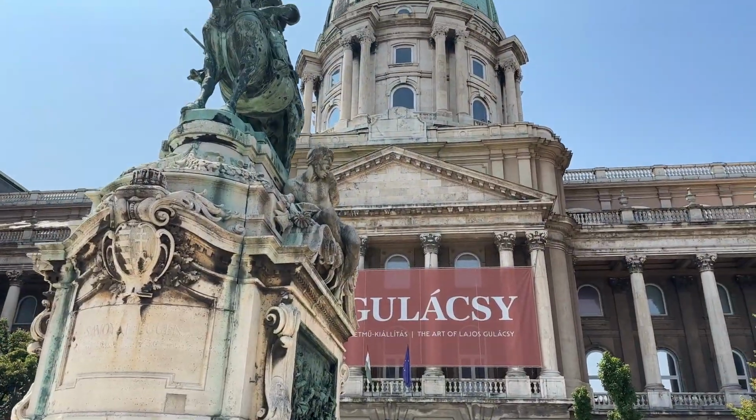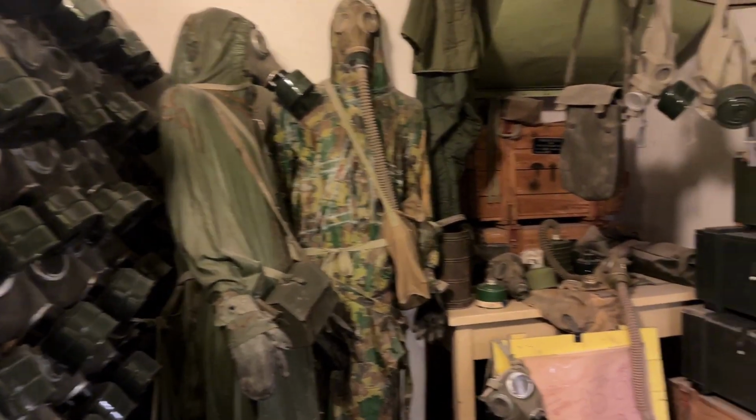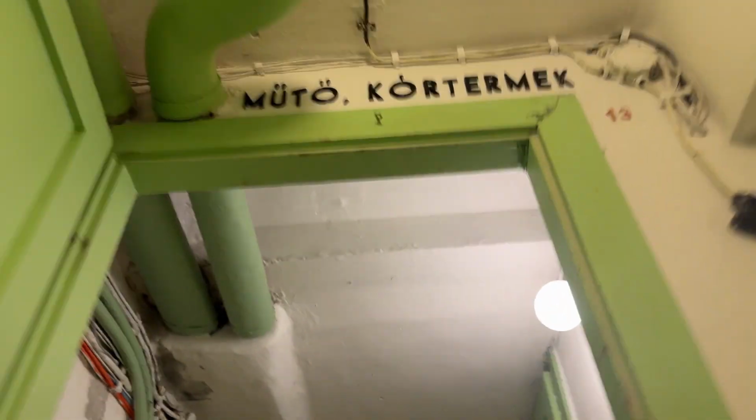The Budapest Castle itself and a hidden hospital known as the Hospital in the Rock. Very moving exhibition, a really interesting testimonial into modern Hungarian history in terms of the hospital, when they used it in '44 and '56, again during the uprising, the revolution against the Soviets here. And then they have a really poignant exhibition on nuclear fallout and war because there was a bunker in there. Very moving and something very worth seeing, the Hospital in the Rock.